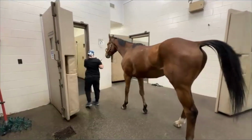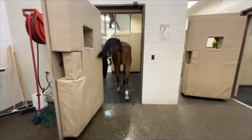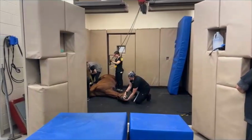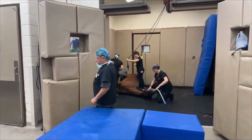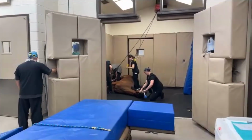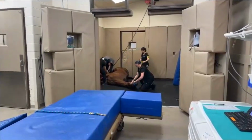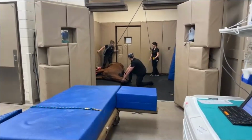Part of it is because we think there are fewer problems with the gastrointestinal tract if they are eating normally most of the time. So we've gotten to the point where we don't muzzle them pre-op very often anymore. Here we're just putting the endotracheal tube in because we'll use gas anesthesia to keep the horse anesthetized.